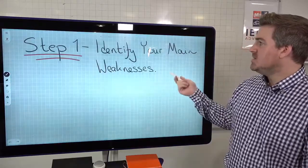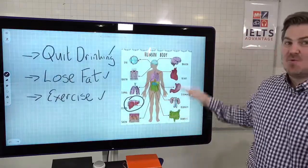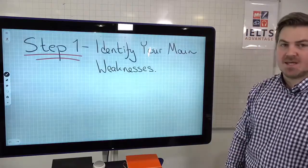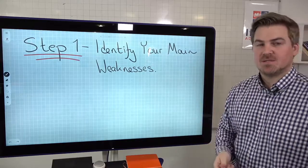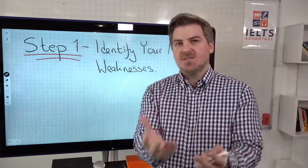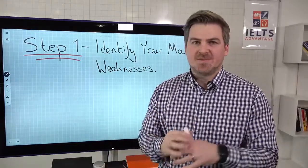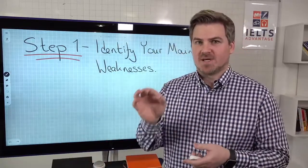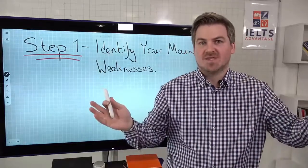So, step 1, just as going to the doctor and finding out what is actually wrong with you, the first step in the improvement plan is identify your main weaknesses. So there's no point in trying to improve every area of grammar. And this is not students' fault, because a lot of this comes from textbooks and courses. If you go to a textbook, they don't tell you your specific areas of weakness, they'll just teach you everything about grammar.